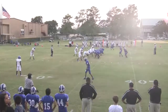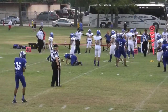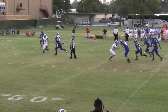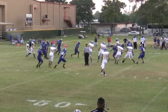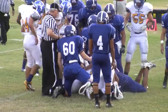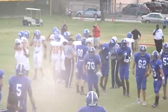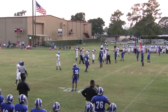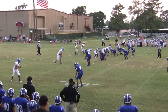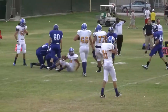Brandon Slater with the pass. It's incomplete. Brandon Slater with a pass. No flag. Flag was picked up. First and 10, Dallas. Oh, tackled in the backfield.